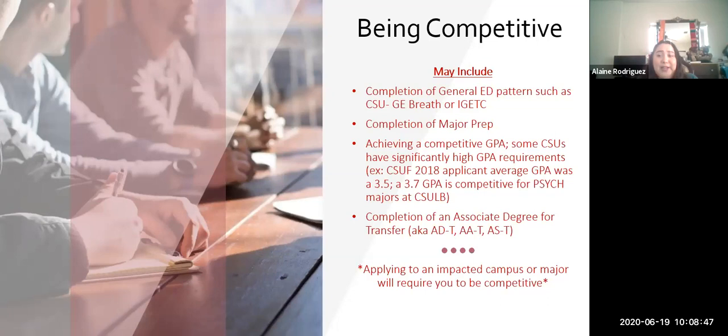You need to complete some major prep. So what does major prep mean? In the next slide, I believe I'm going to go into more depth on assist.org, which is a website that you can utilize. You can put in that you're transferring from Rio Hondo and what your major is, and it'll give you a list of courses that you can take. Those are major prep courses, and what the school you're transferring to wants to see when you're applying.